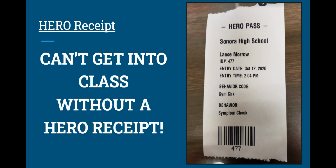Please remember that you need your pass to get into class. Always hold on to it. If you lose your pass, you'll be sent to the attendance window to get a new copy and get symptom checked again.